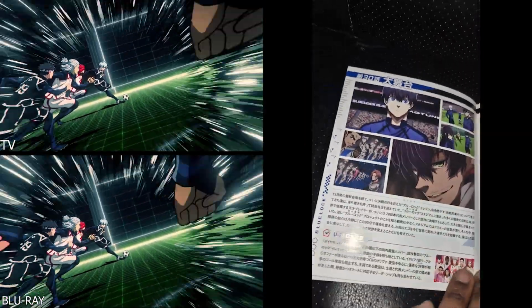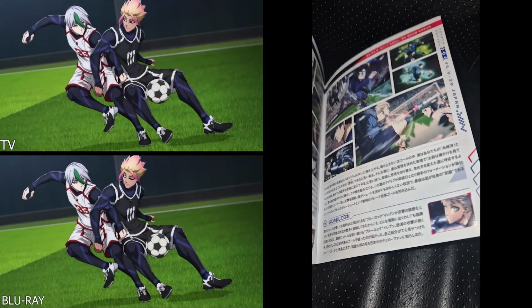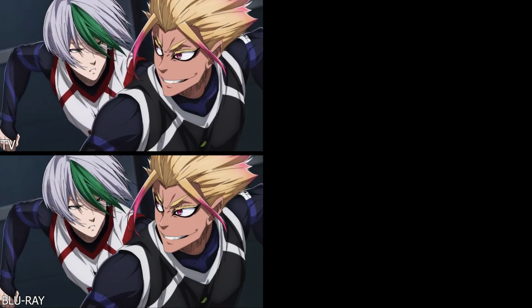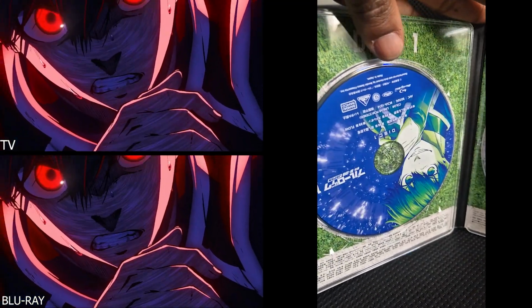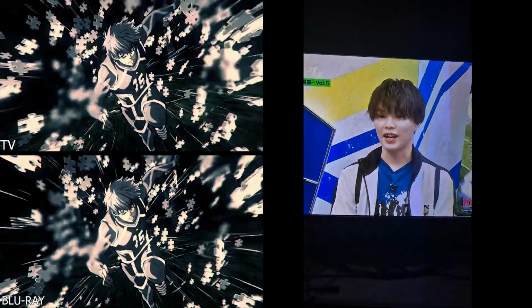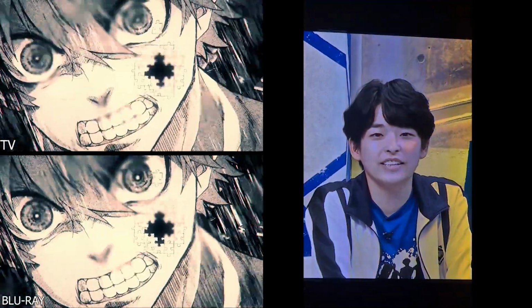My gosh, $168 for only 7 episodes. Is this Blu-ray set worth it? Well, let's unbox it. As you can see, we have 2 discs. On disc 1, episodes 1 to 5, and on disc 2, episodes 6 and 7. Disc 2 also contains some interview videos with the cast, but nothing spectacular, just your typical Blu-ray extras.